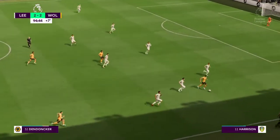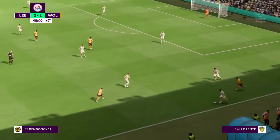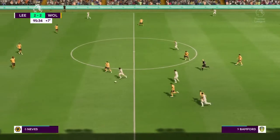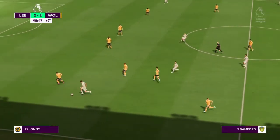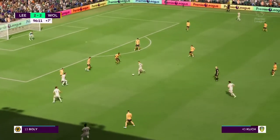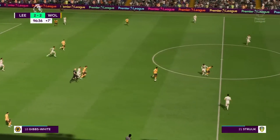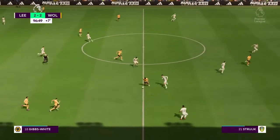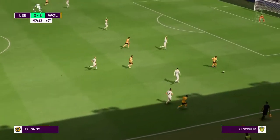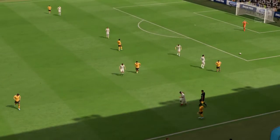Well, they're certainly thinking about a winner. And a good challenge to bring that attack to an end. Mark Roca. Into the advanced position. Harrison. A very good tackle. Podence. It's a weighted pass. And that is that. The 90 minutes have come and gone. Neither side holds the advantage.